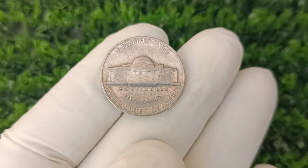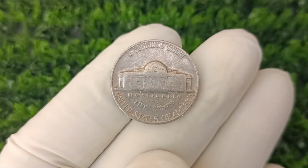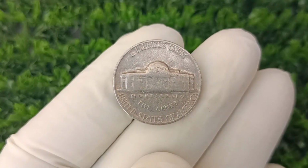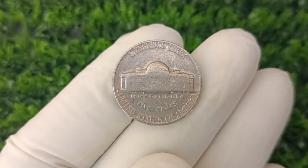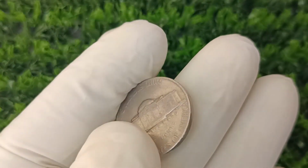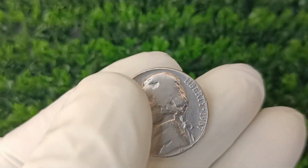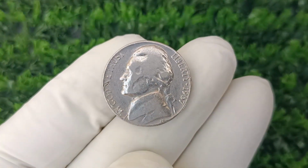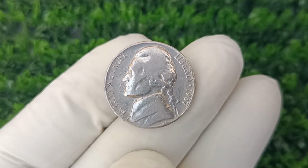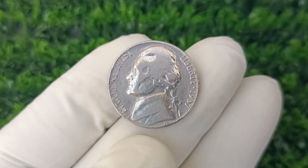Coins in good condition, those that show noticeable wear but still retain some key details, are becoming harder to come by. During the late 1960s, the United States Mint struck Jefferson nickels in large quantities to meet growing demand, but most were used in everyday transactions. This heavy use led to significant wear, and many coins were lost or damaged over time. As a result, surviving examples in good condition are now in demand among collectors.